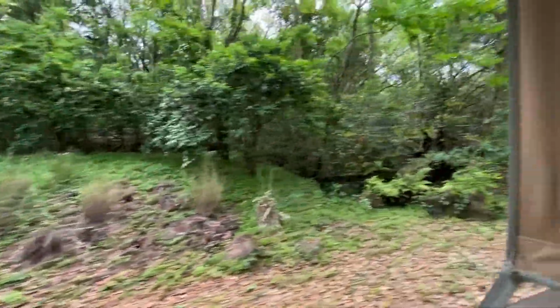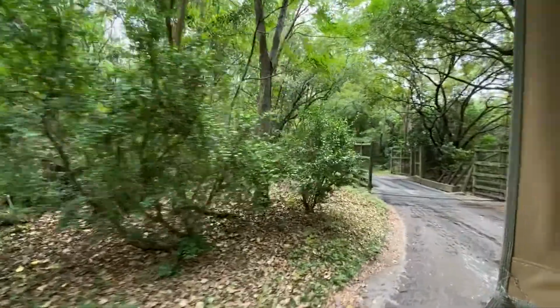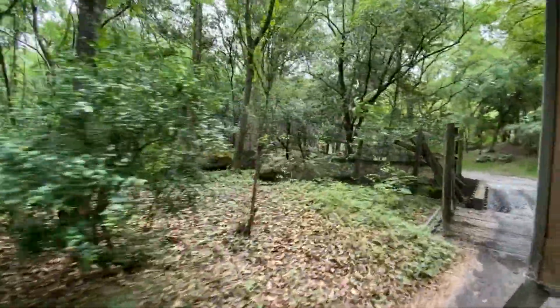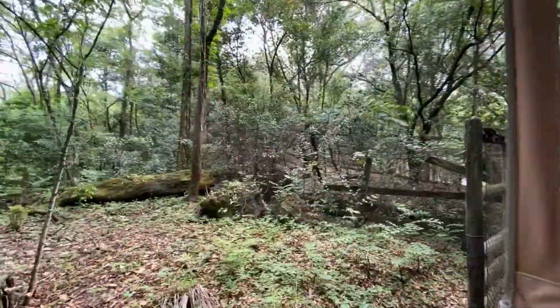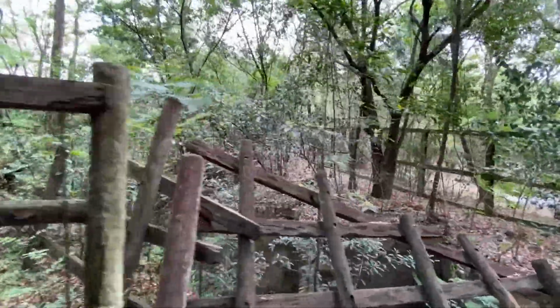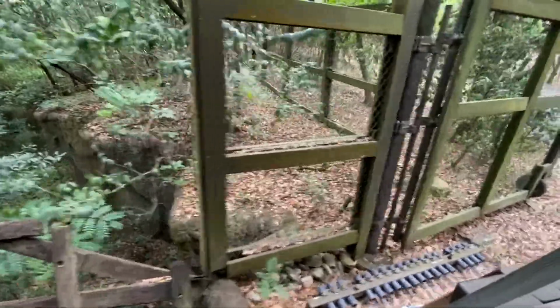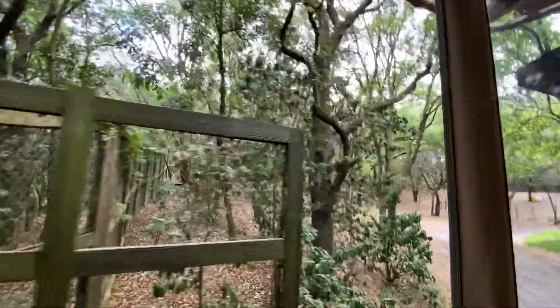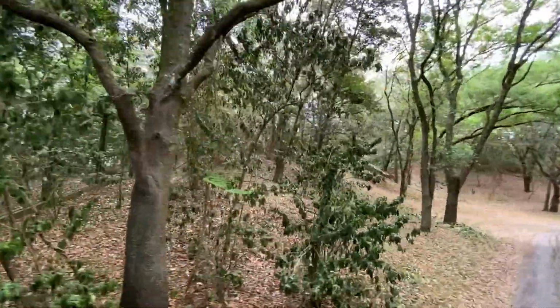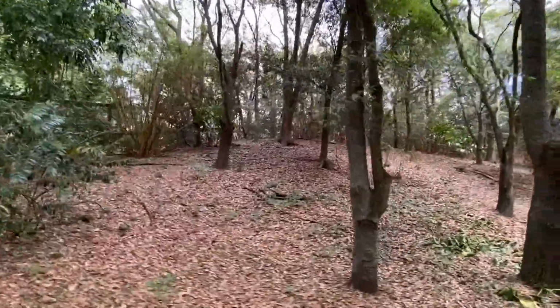But it looks like we're making our way into Magadi Glen. Magadi Glen is the newest part of the reserve, so it's in the works and in the making. But we're going to keep a lookout, see what we can find over here. To the warden's post and some of his newest and cutest animals. So we'll keep a lookout, see what we can find.